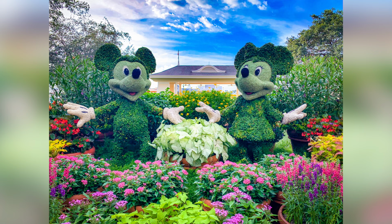So we decided to walk around a little bit because the Boardwalk is beautiful any time of the day, honestly. And we ended up finding a Mickey and Minnie topiary, which was just so pretty with all the flowers around it. And I assume this is for the Flower and Garden Festival. I'm not really sure why this is out here, but it was really cool to find.